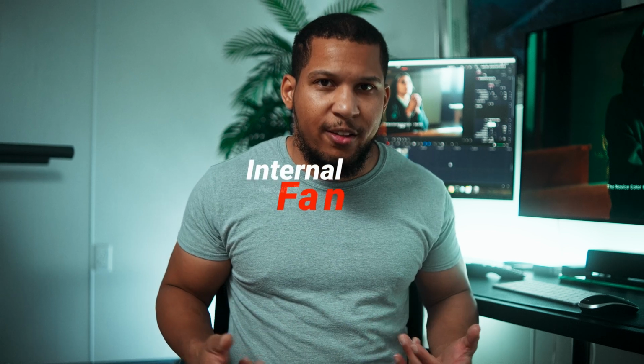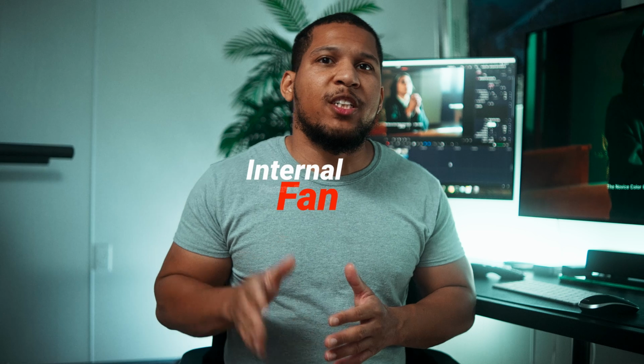Another hardware feature I would like added is an internal fan. Now I know Fujifilm sells a separate unit for this camera to actually help with overheating, but to have it built in would just be awesome. I don't have to worry about bringing another piece of gear like I said earlier. And I won't have to worry about my camera overheating on super hot days, like if I'm shooting a wedding ceremony.